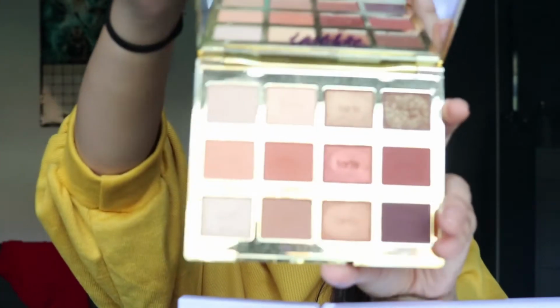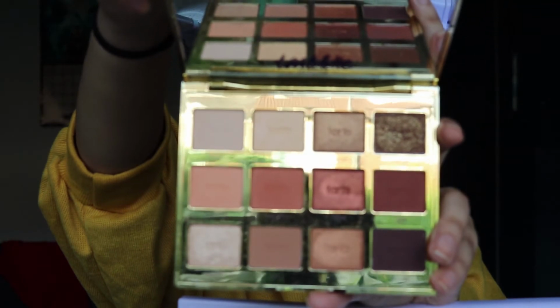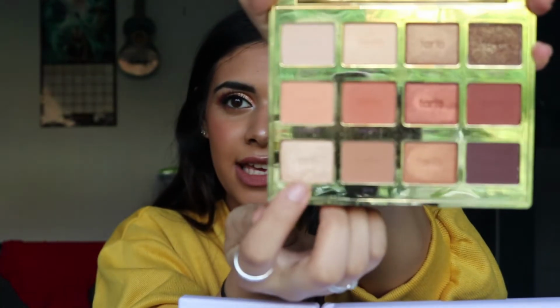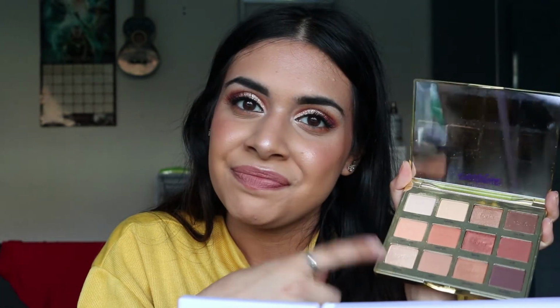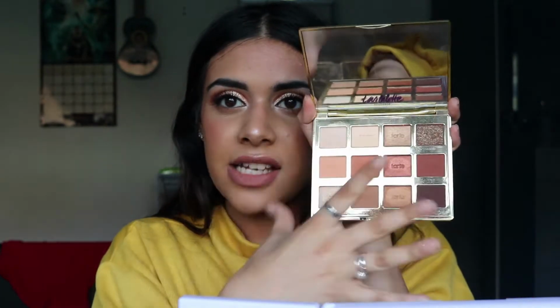And this one, just by looking at it, it is a warm toned palette, and it's just so pretty. I love all the shades in here except one. It's literally just this one here. It's called Candle, and it's just really really powdery, and I don't understand how. There is a shade like this in the In Bloom palette, so if they switched that one out with this one, that would be great, because this is literally my ideal palette.